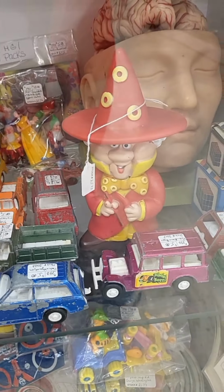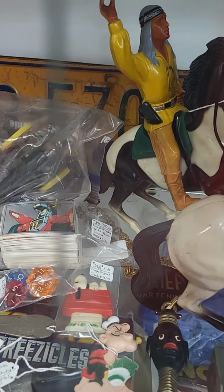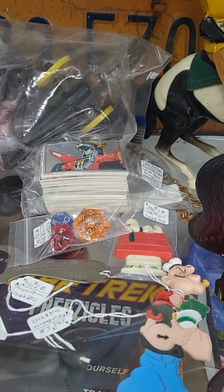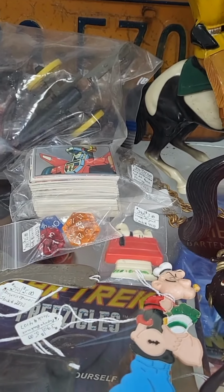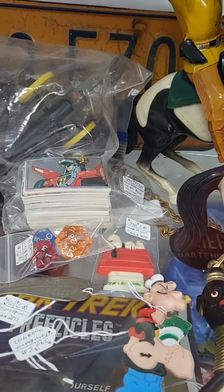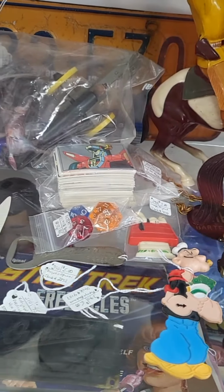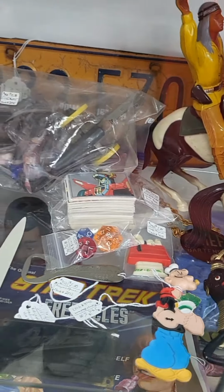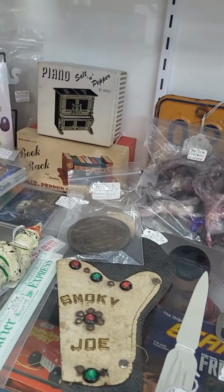Look at, they got some old Voltron. What is that? $150 rare. Let me see if I can focus in on that. Rare Voltron set. Italian Panini Voltron set. Looks like it's got some stickers. And they want $150 for it. Oh, that's too bad. Definitely out of my price range.